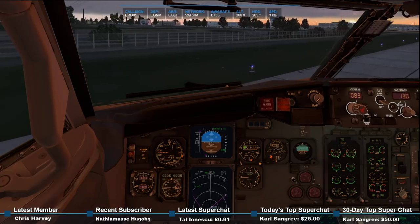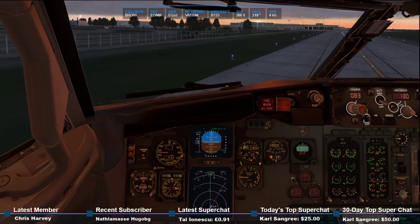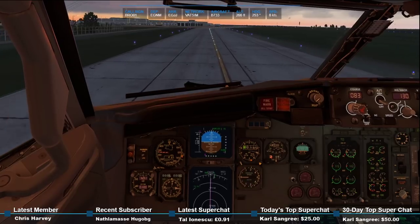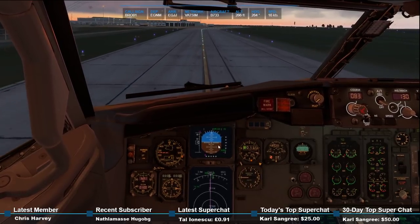Really unusual. So I've got about 47% N1. I would never set that to taxi around, but it's the only way to get the aircraft to move and turn, which is a bit of a shame. Right, as soon as I straighten up, look, boom, it's like a rocket. Look at the ground speed going up, 13, 14, 15.